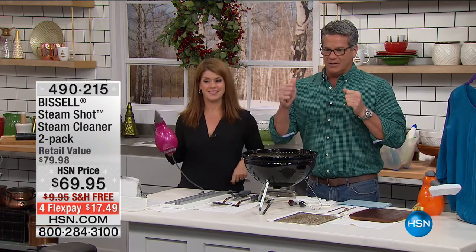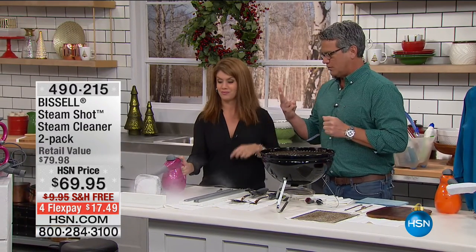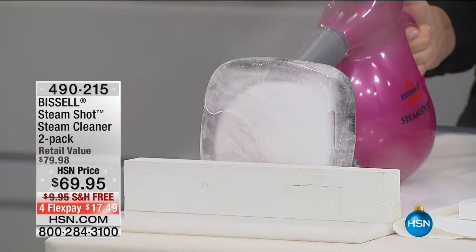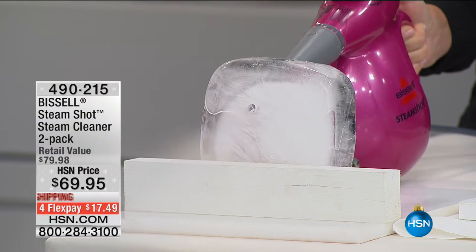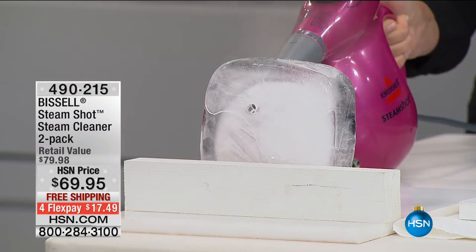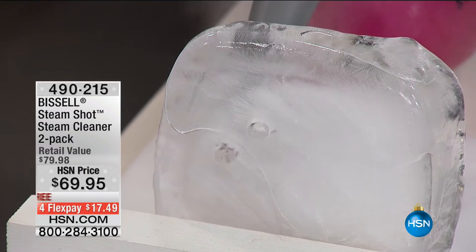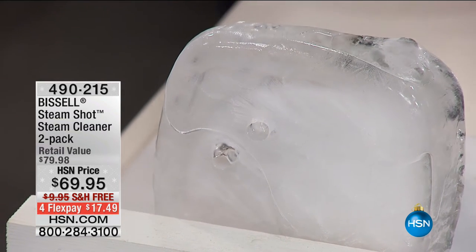And the steam shot is amazing. It's not just one steam shot, you're getting two. Look at the pressure of this thing. Look how it breaks through. You're going to harness that power of steam, and guess what? There's not a chemical there. You're going to get the hottest of the hot steam, and you know what this runs on? Water. Just regular tap water. Love that. And look at that power. Amazing.